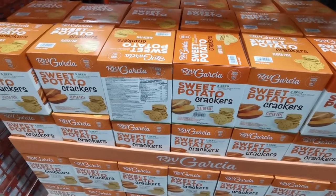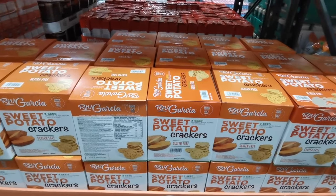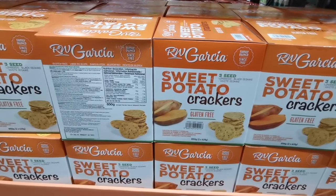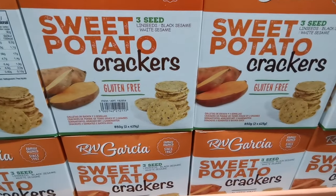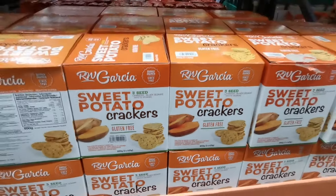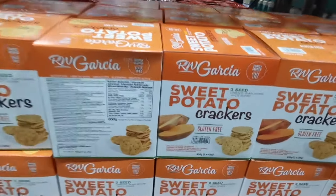This is something else I've just noticed I have never seen before, these sweet potato crackers. They are £6.99 and they have no VAT on them. They have three seeds in them: linseed, black sesame seed and white sesame. They are gluten-free, and in total you get two packs of 425 grams. They don't look too bad actually, so if you're gluten-free, they look like they'd be quite a good option for you.